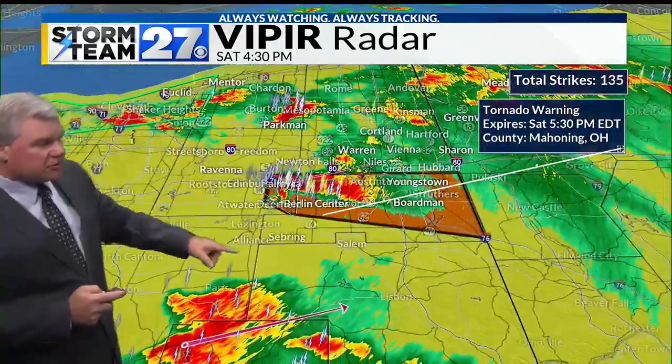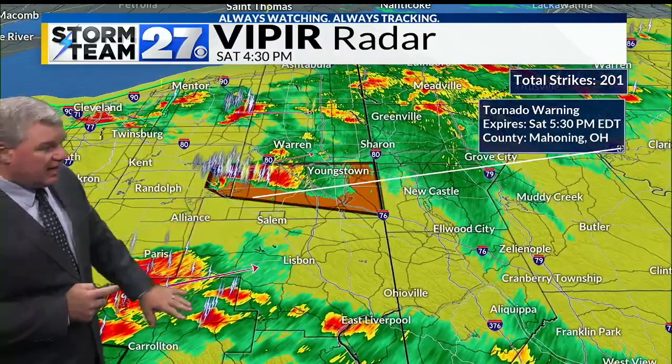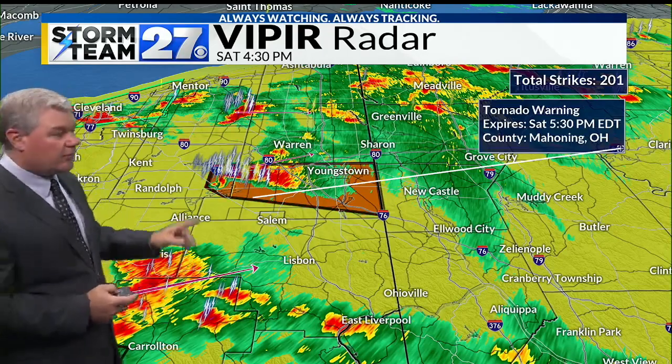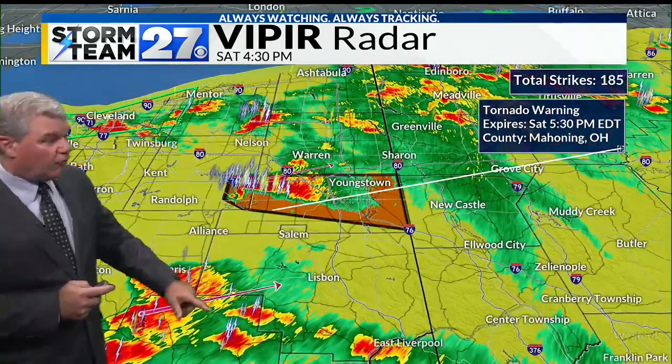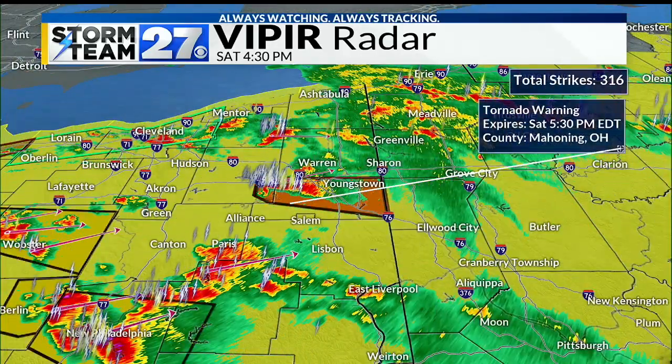Now, there are some other storms around, and don't worry, we're watching those too. They currently do not have the intensity or the rotation that we're concerned about, like the storm that we're dealing with here in Mahoning County, but we are also keeping a close watch on that. So I'm going to use some tools here with you and jump off the screen, and we'll get a better look at this storm as it moves through, trying to alert people.